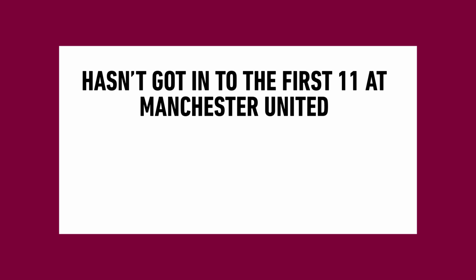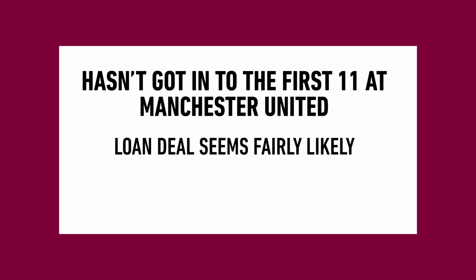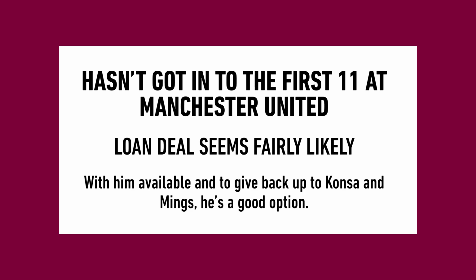So it seems a loan for him this summer is fairly likely, and I think Villa should go back in for him. It's not exactly like Villa need a centre-back, however, with him available and to give back up to Konsa and Mings, I think Tuanzebe is a brilliant option.